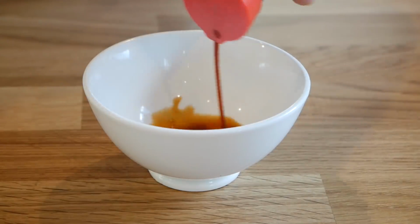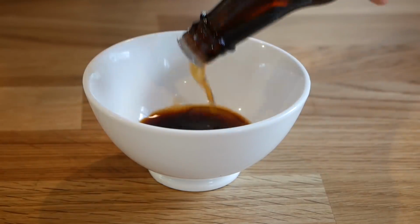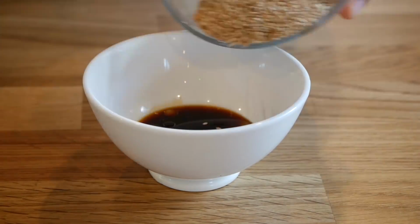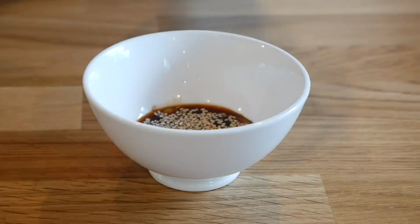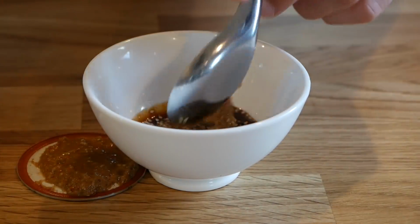For sauce, I just made something really simple with some vinegar, soy sauce, sugar, sesame oil, and I also had this chili paste that I've been fermenting, all chilies from my garden. So I just threw a tiny bit of that in, just to add a little kick. You could do whatever you want for chili or just avoid it completely.